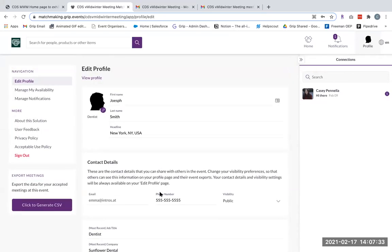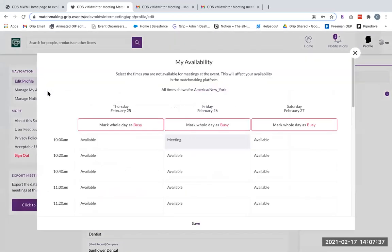And if I scroll back up to the top, the next thing I'm going to want to do is go to Manage My Availability. Here you will have the opportunity to block off any dates and times that you're unavailable to meet during CDS. So maybe you're going to be attending the event on specific days or within specific hours. You can update your availability here.